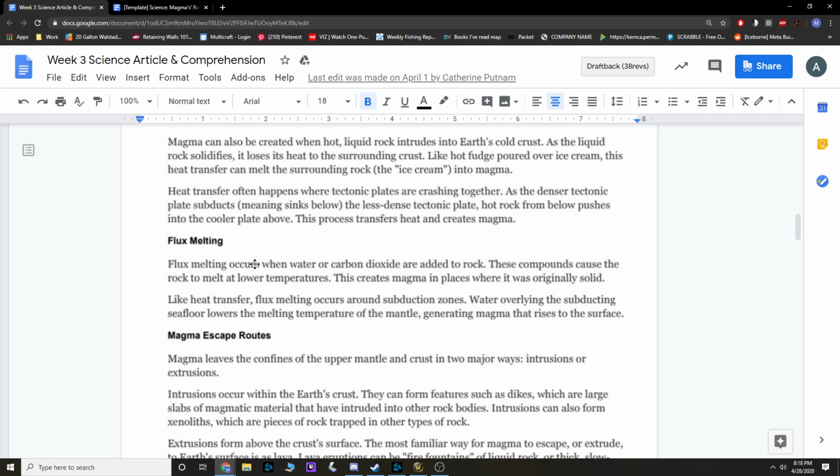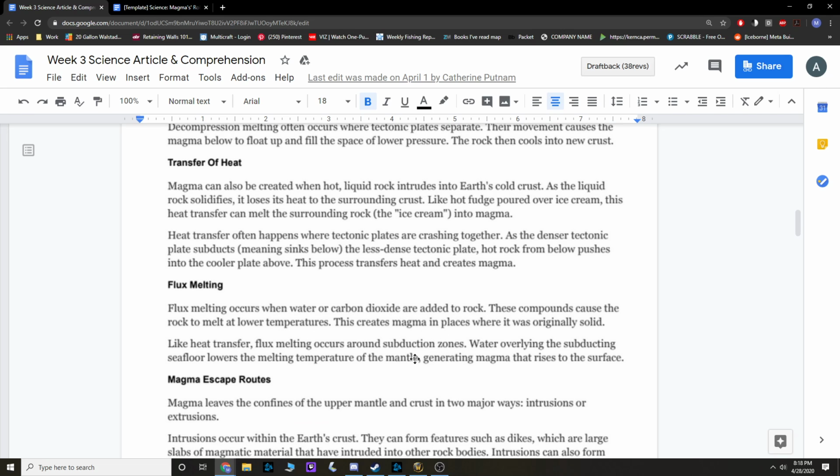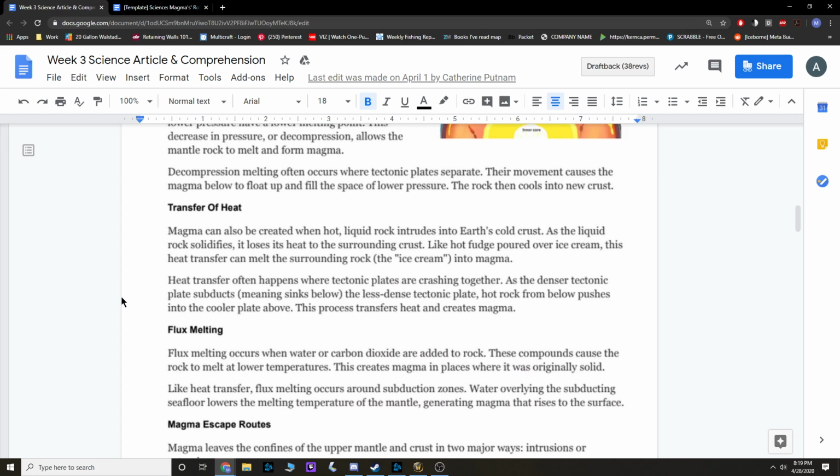Flux melting occurs when water or carbon dioxide are added to the rock. These compounds cause the rock to melt at lower temperatures. So you're adding water and carbon dioxide, and this creates magma in places where it's originally solid. So it says here these happen in subduction zones. Again, you're adding two things to it, which causes the heat limit to lower, so it can melt more easily, if that makes sense. So that's all I'm asking about: decompression melting and flux melting.